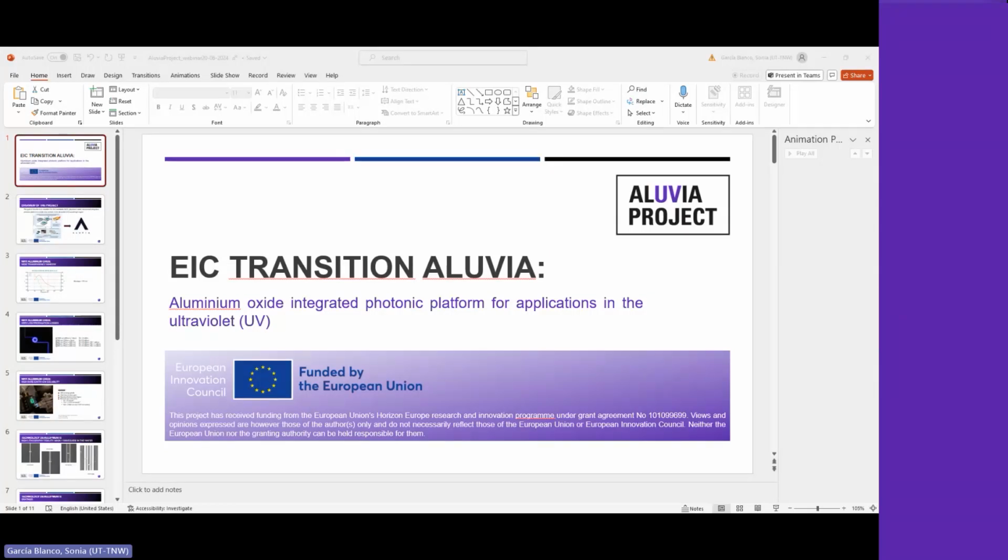So these are the activities that we're going to do in the project. We have a big work package on technology maturation, where we're going to ensure that the technology gets reproducible, and that we develop a library of building blocks that then can be utilized for different applications. And there, with our partner Fix, we also develop the packaging that is necessary for these applications. And we are going to validate the technology in the project with two main applications, UV Raman spectroscopy and ion trap quantum computing, which is the topic of today's webinar. And of course, we want to commercialize the technology, and for that, we have already done the spin-off Alluvia Photonics, which is the vehicle by which we are commercializing the technology.